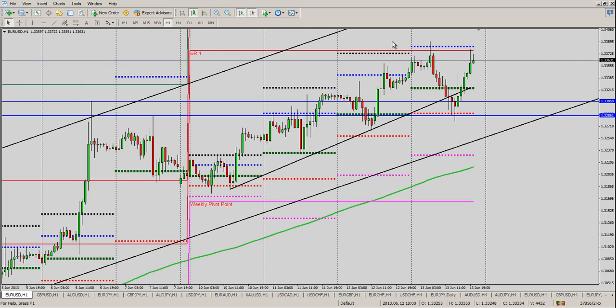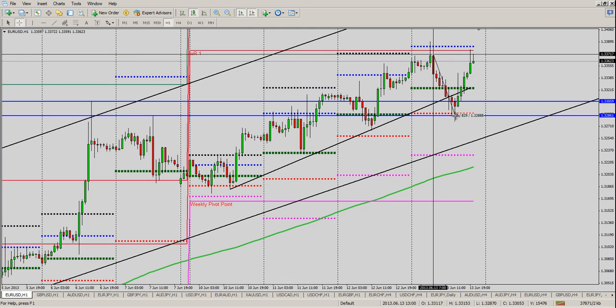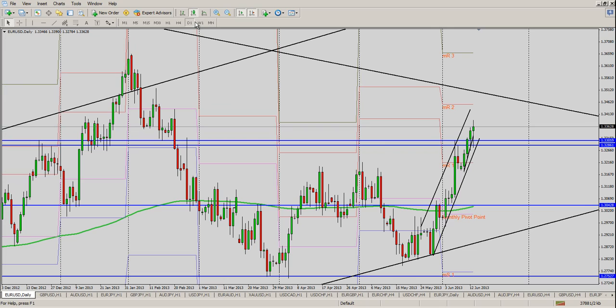Okay, so euro dollar is kind of all over the place. We talked about this a little bit yesterday. It was up, it was down, it was up. You can see the swings have been pretty much up and down 80 pips or so. Still not much I want to do with this euro dollar just yet. I'm looking at a couple of things and no particular price patterns really popping out just yet.